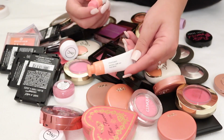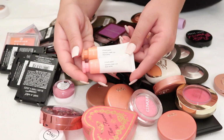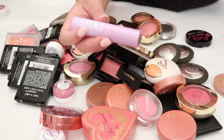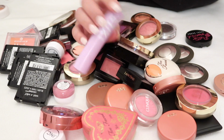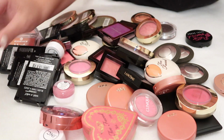I have my Glossier Cloud Paints. I have the shades Beam, which is this like orangey peachy shade, and then I have the shade Puff, which is more of a pinky kind of color, so I'm going to keep both of those. I'm also going to keep this ColourPop cream blush stick, or sticks I guess, and this is in the shade Pretty Thing. I just actually reviewed this with the whole lilac collection, so I'm gonna keep that.